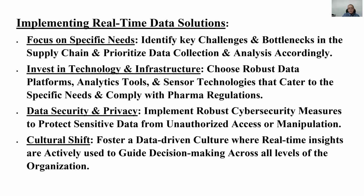Now, implementing this real-time data solution is a challenge. You have to focus on the specific needs. The specific needs could be in distribution, logistics, warehouse, or manufacturing, or on the supply side also. So there you have to identify and focus on those specific needs or challenges and bottlenecks in this entire digital supply chain, and prioritize what data you want to collect and how you want to analyze it. For this, you have to invest in technology and infrastructure. You have to choose a robust data platform, analytics tools, and sensors, the technology that caters to the specific needs of those problems or challenges for a particular product or particular customer segments. At the same time, it should comply with pharma regulatory requirements also.